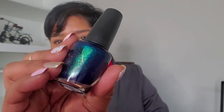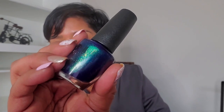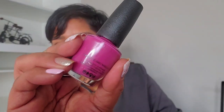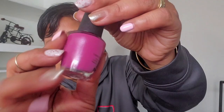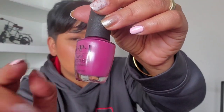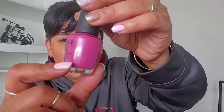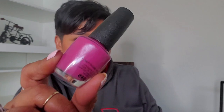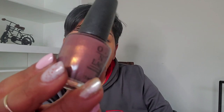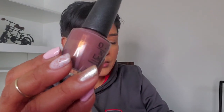This one looks like it has a deep navy and gold and green or teal shimmers running through it. Just Lanai-ing Around is more of a dusty rose, but it has a very fine silver shimmer running through it. It's not that visible on the nails, but I think that's what helps this one apply really well. It has an awesome, awesome formula. Wouldn't You Like to Know has more of a chocolate brown base, and then this pretty little bronze shimmer running through it. It's really beautiful.